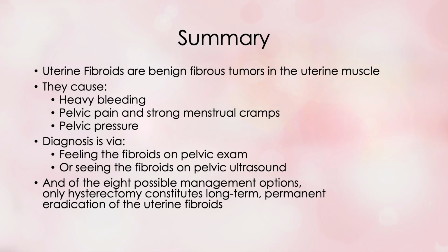So here's your summary. Uterine fibroids are benign fibrous tumors in the uterine muscle. They cause heavy bleeding, pelvic pain and strong menstrual cramps, pelvic pressure. Diagnosis is via feeling the fibroids on pelvic exam or seeing the fibroids on pelvic ultrasound. And of the 8 possible management options, only hysterectomy constitutes long-term, permanent eradication of the uterine fibroids.